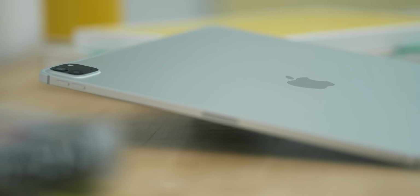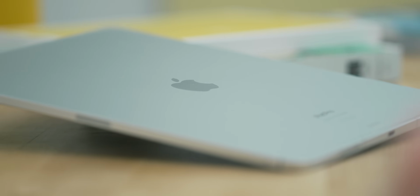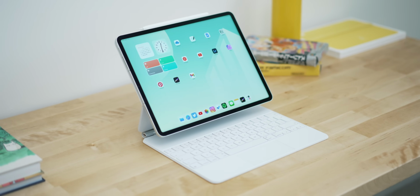If I was looking at getting a pre-owned one though, which is very, very tempting, I'd either grab the M1 Pro or the M2 Pro, depending on what I could find. And again, I'd go for the 11-inch most likely.